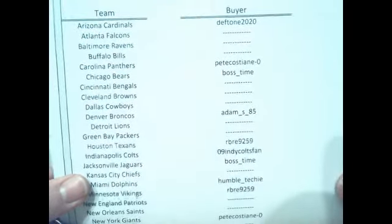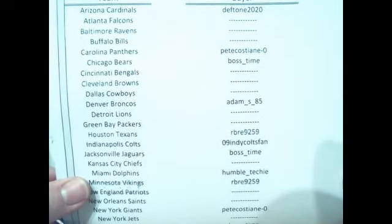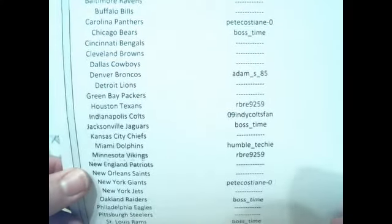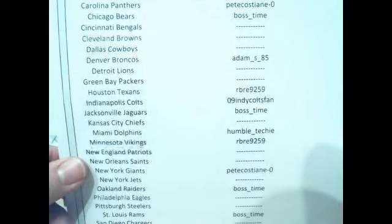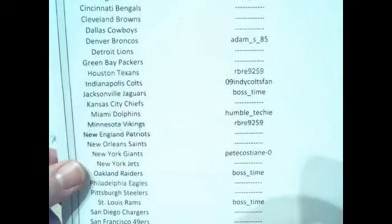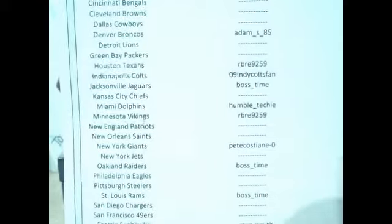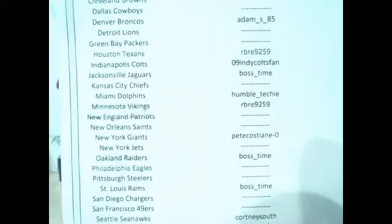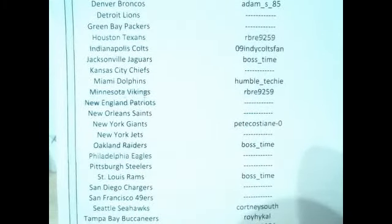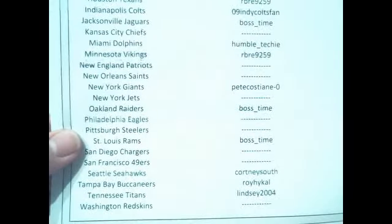Hopefully you got logged on and found us. Boss underscore times, new breaker with us, got the Bears. Adam S85, got the Broncos, another new breaker. RBRE9259's back for the Texans. 09 Indy Colts fans got the Colts. Boss underscore times got the Jaguars. Humble Techie with the Dolphins. RBRE9259's got the Vikings. Pete Costain Zero's got the Giants.